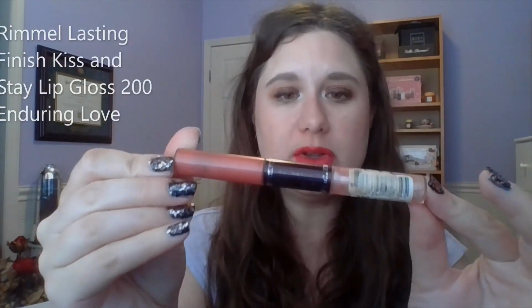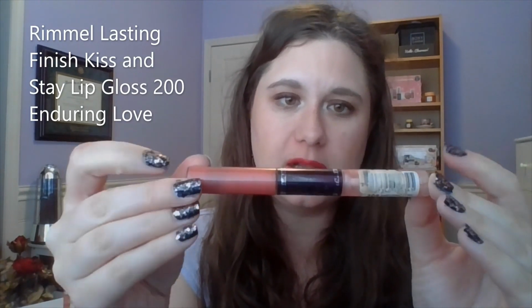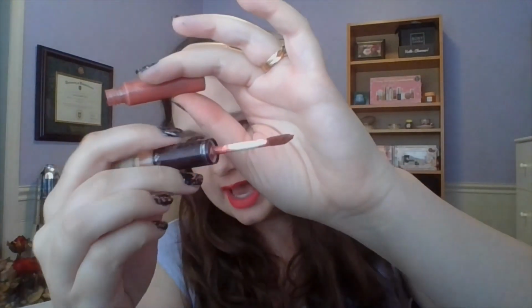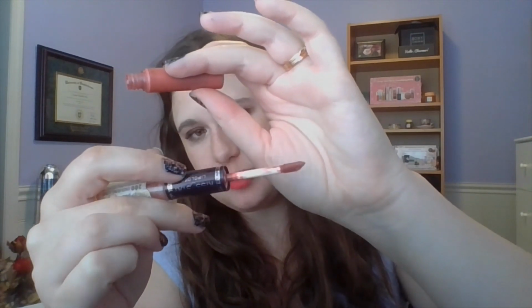The next one is also a kind of a recent finish. This one is coming to us from Rimmel. Very old. This is their Kiss and Tell Enduring Lip Gloss Duo in the shade 200 Enduring Love. Beautiful color. As I talked about in lip service, yes, I'm still getting product out on the base side, but it balls up and it's gritty and it is just really, really old. So that's probably what's going on with it.